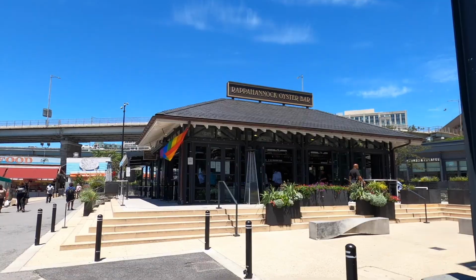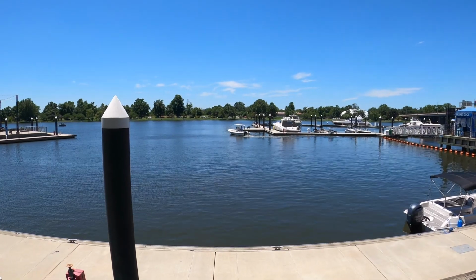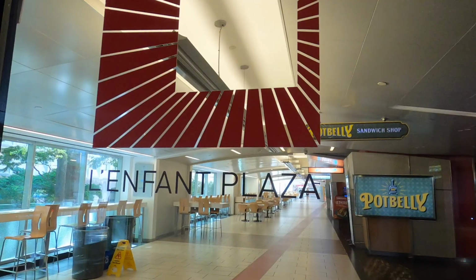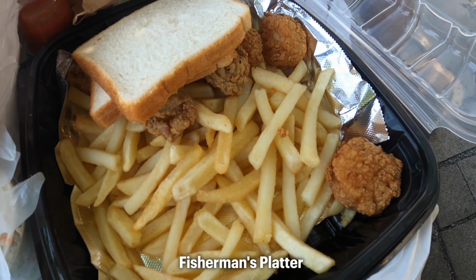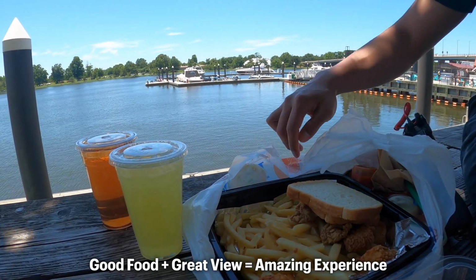So we're here at the Wharf. It has restaurants, shops, and of course a waterfront view. So this is where we're gonna eat for lunch. It's not too far from L'Enfant Plaza, so that's where our big bus tour is. Let me show you what we're gonna eat. Edward and I, we always share, and good food plus great view equals amazing experience.